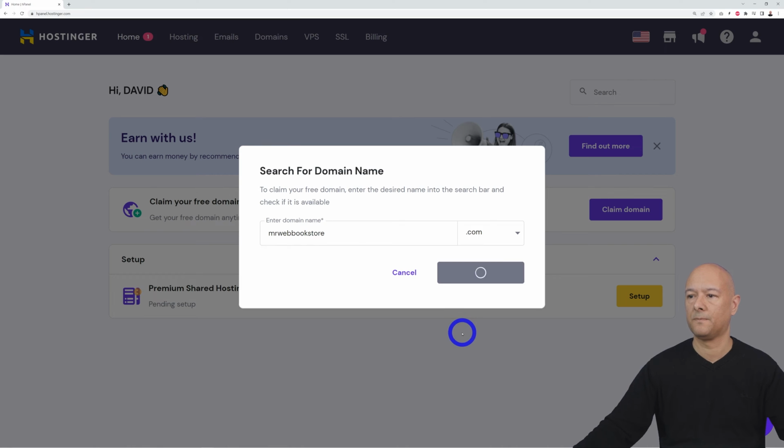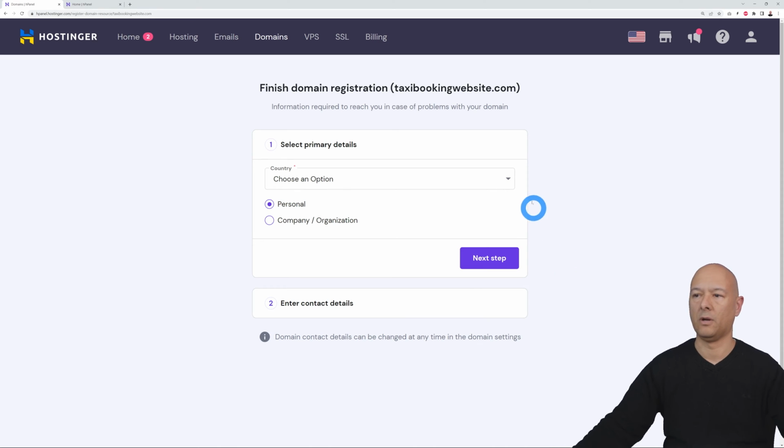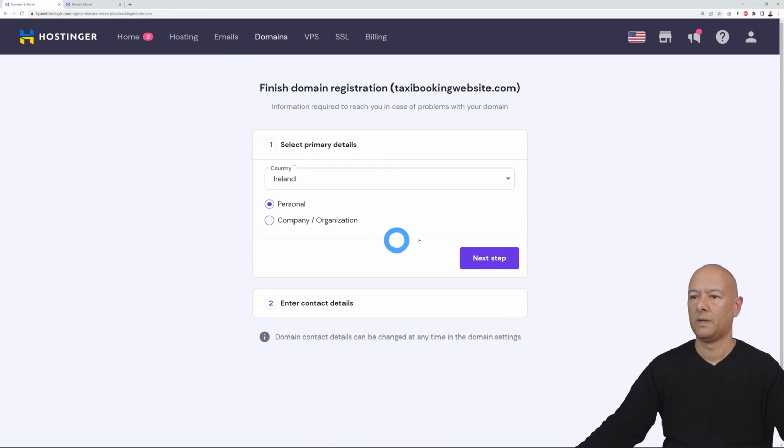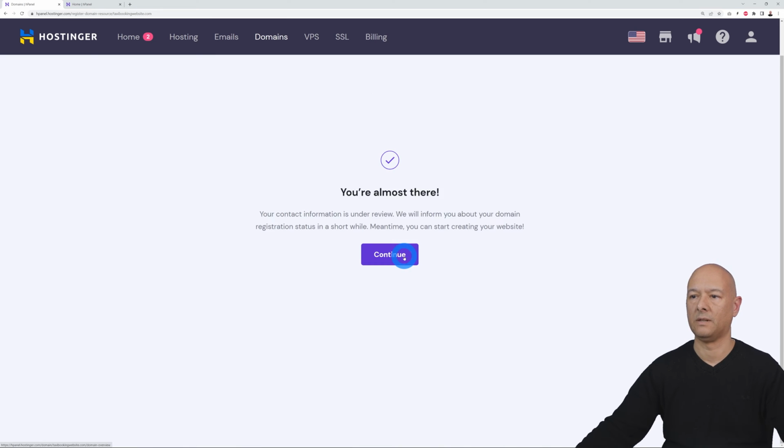So click on this. And as you can see, this one, fortunately enough, is available. So all we have to do after this is click Claim Domain and then fill out your details. So you have to select your country. So we're based in Ireland ourselves. And then you select if it's for personal or business use. And then enter your details and then continue.